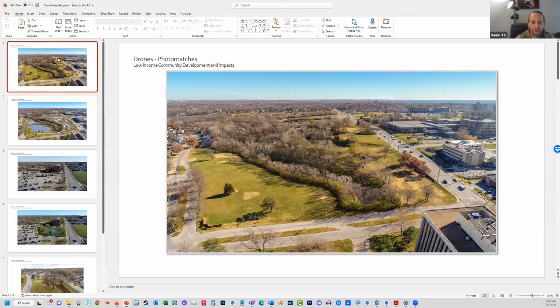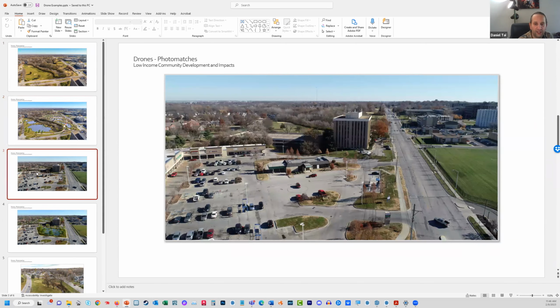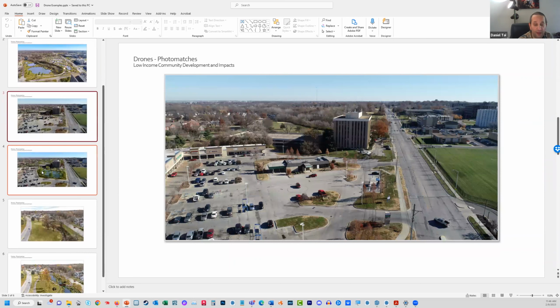This was a project we just did for a low-income neighborhood in Kansas City. We went out, flew the drone. And this is one of the favorite things we love to do, these drone photo matches. This is a combination of SketchUp, Lumion, and Photoshop to create this graphic. And we did 3 of these. I absolutely love them. I didn't work on these, other people did.